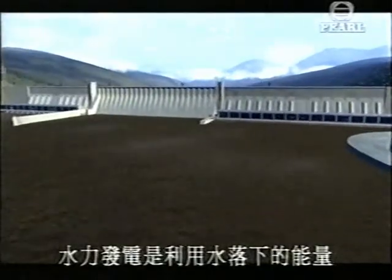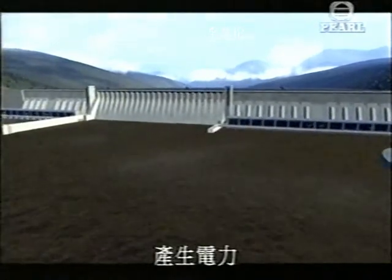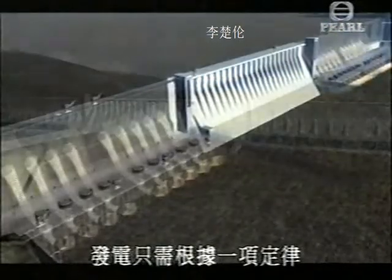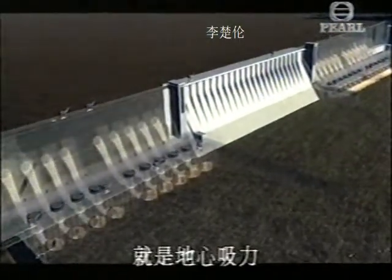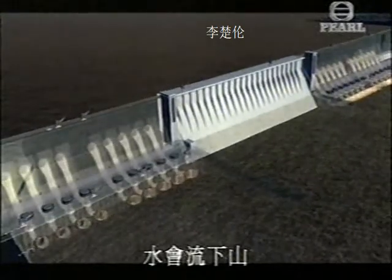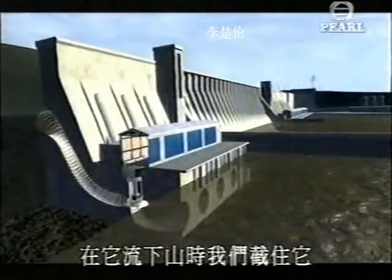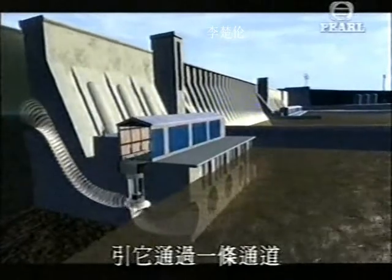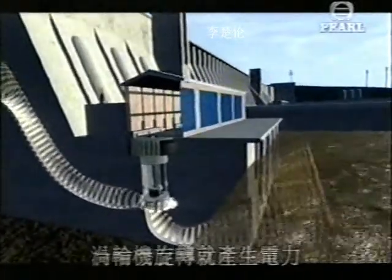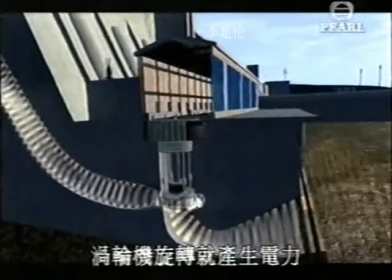Hydropower is electric power generated using the energy of falling water. There's only one law that you need to generate power, and that's the law of gravity. As long as we don't repeal gravity, water's going to flow downhill, and as it flows downhill, we capture it, divert it through a tunnel, and run it through a turbine, and as the turbine spins, it creates electricity.